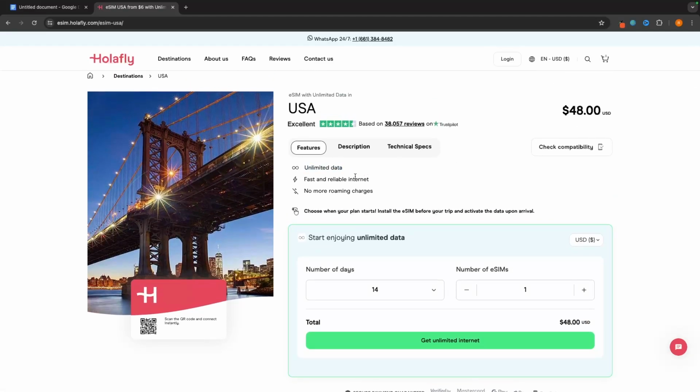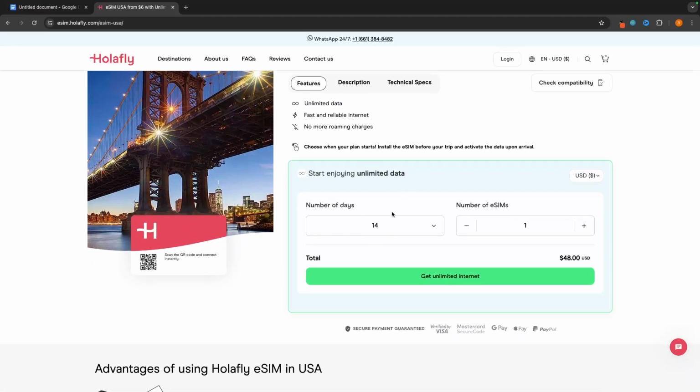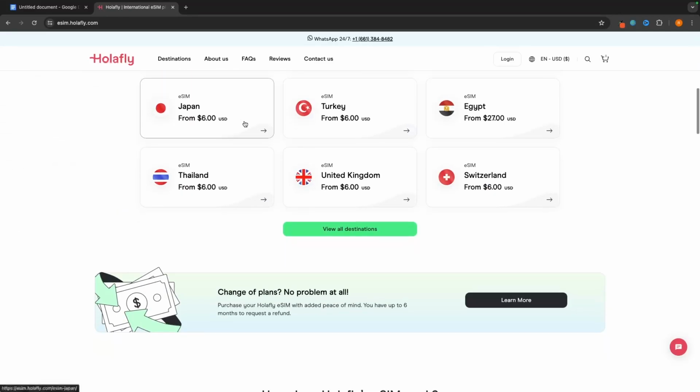As you can see, we get unlimited data, no roaming charges. We just select the amount of days, the number of eSIMs that we need to use, and we can do this for a lot of different countries as well. But either way, out of all of the eSIM providers that I tested, both Airelo and Holofly are by far the best, and these are the two that I would recommend depending on your need.